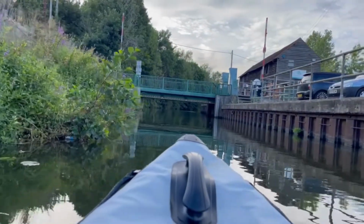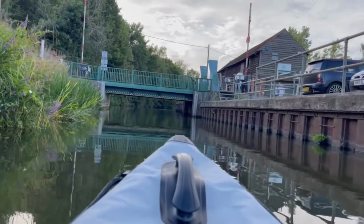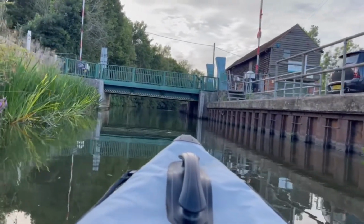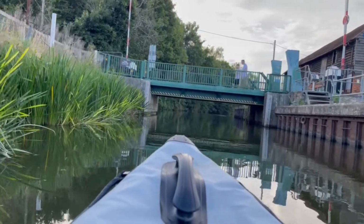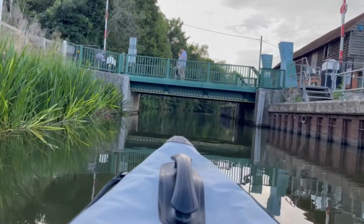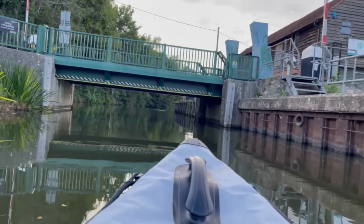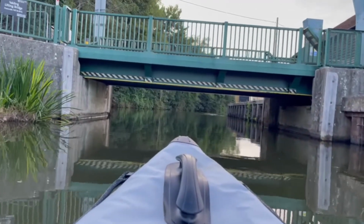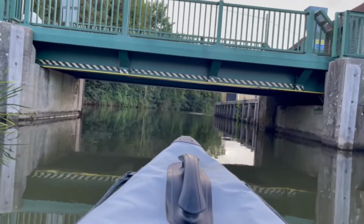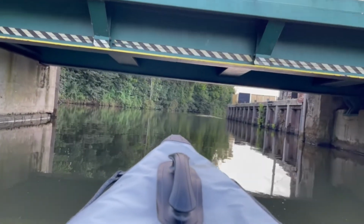No canoe slide on this one then. Oh, that's right then. Happy days. That's quite good then. Oh, so we're just going underneath the bridge. It's fairly straightforward this one, doesn't it? Oh mate, that food coming from the boathouse is decent. That's making me proper hungry. It's quite low though, this.